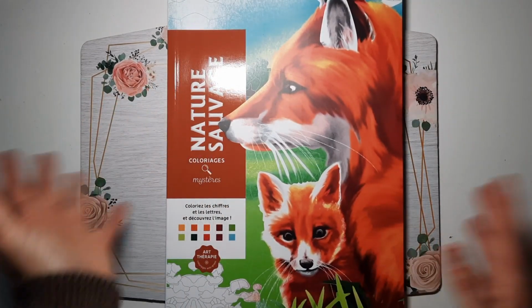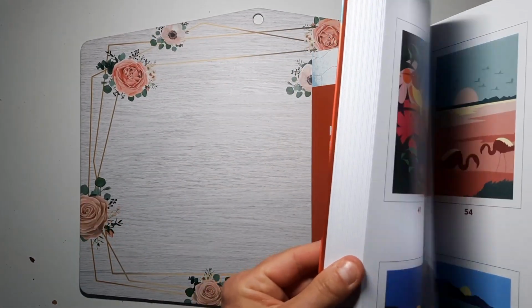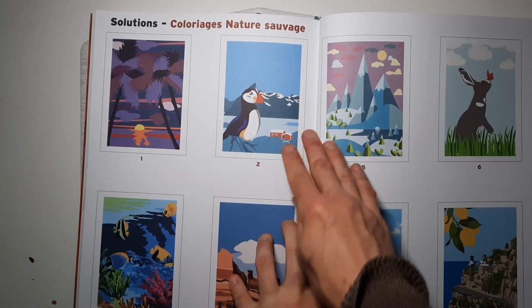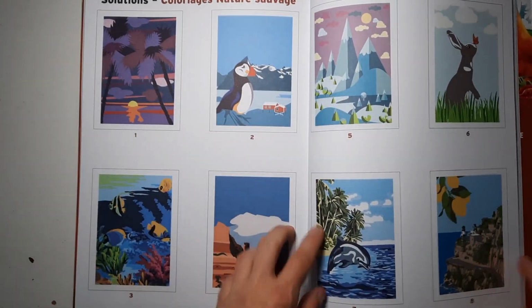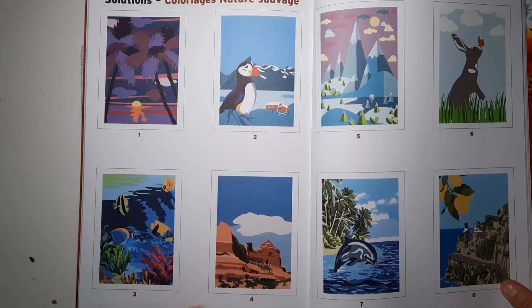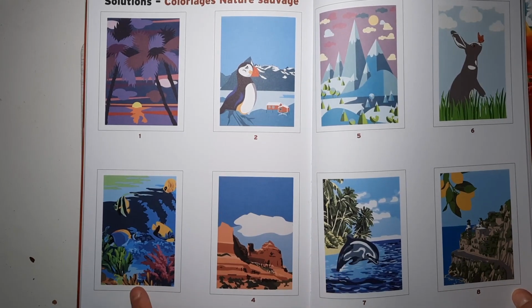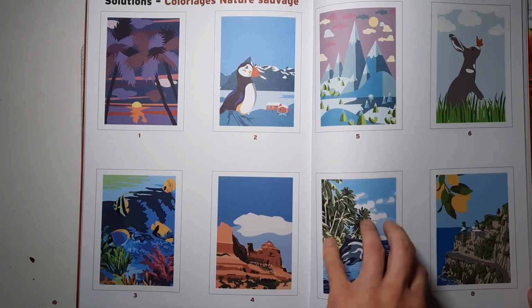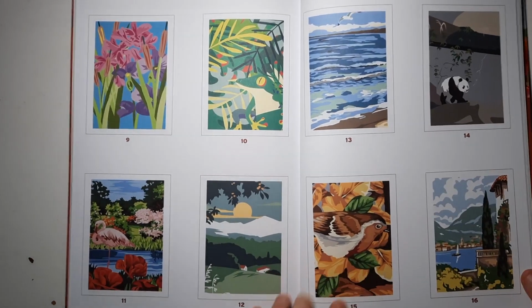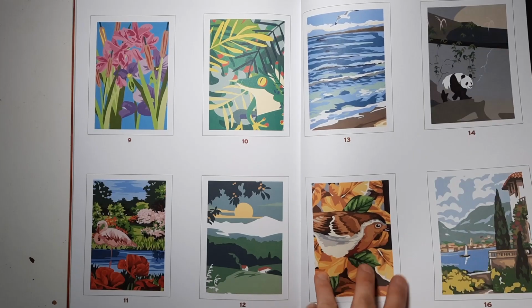Then I got the Nature Sauvage, again French, sorry. And this one has some very interesting images. Also, some of them are very detailed, like this one. They didn't show the color palette here in the solutions, but that's okay. But this one is quite detailed, and this is very simple, so they have a bit of everything for everyone. This is so beautiful. Also, this one.